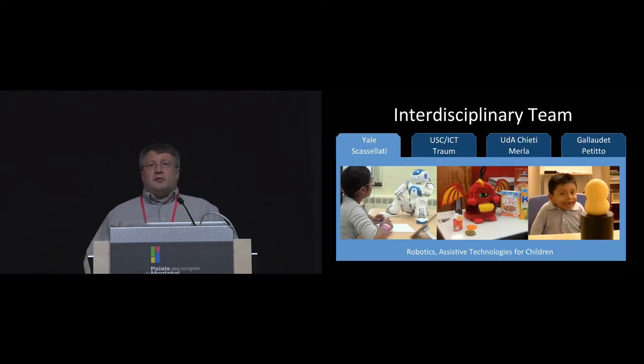Our team consisted of 4 different PIs with very different backgrounds and experience. My work is in robotics and human-robot interaction, and I've been building for the last 15 years robots that teach kids' social and cognitive skills. We've taught 6th graders about math, we've taught 1st graders about nutrition, we've taught 3rd graders about how to deal with bullies, and we've taught 1st and 2nd graders about how to learn language.